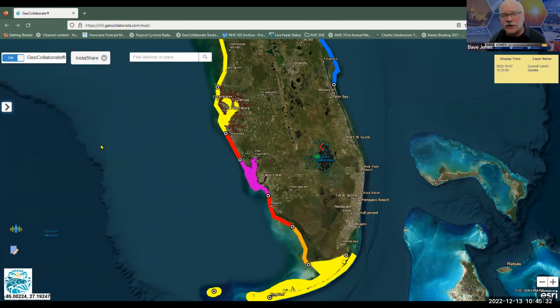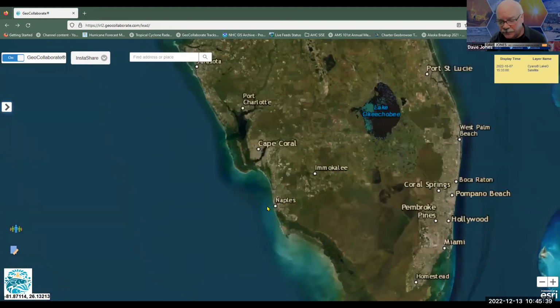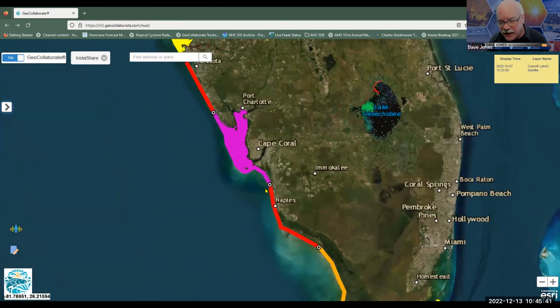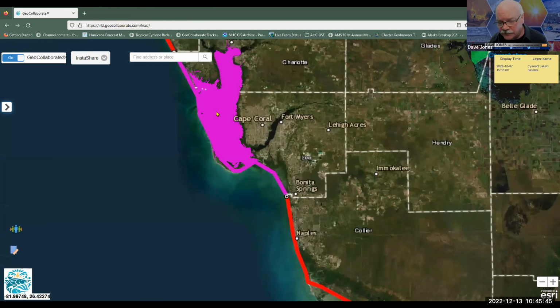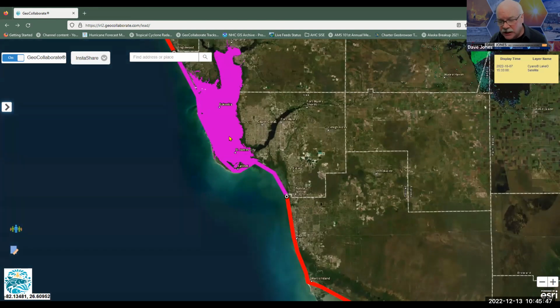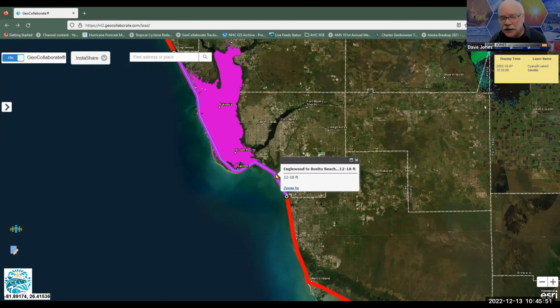And so this was the actual forecast for peak storm surge for Hurricane Ian. And you can see these colors. What do these colors mean? Well, the benefits of geospatial data are that you can zoom in. Here's Naples all the way up to Fort Myers and Fort Myers Beach, and you see this purple area here that is highlighted. And when you click on that, that was a 12 to 18 foot storm surge forecast from the National Hurricane Center prior to Ian making landfall.